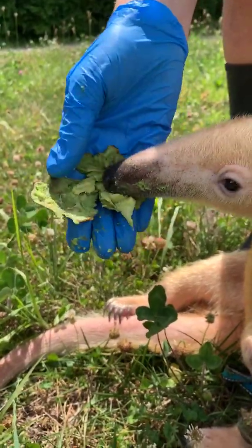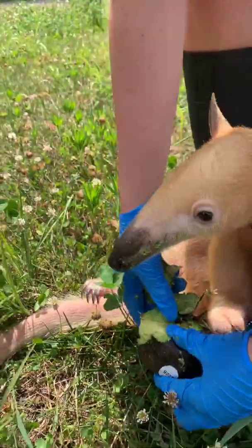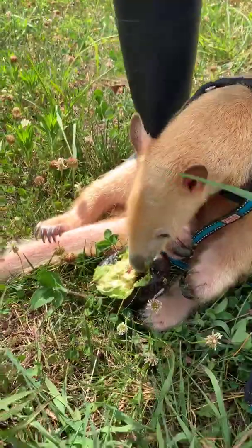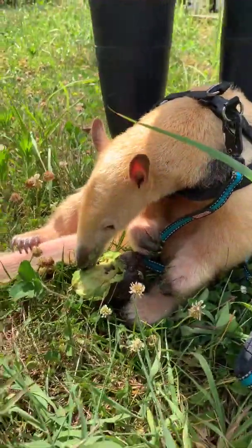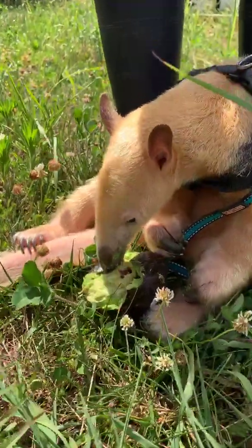Gosh, he's so cute. Jake, you've been telling me for weeks how excited you are for this particular live. Yeah, tamanduas are just some of my favorite creatures out there. They're so fun and they're so charismatic. Now, you have the two, Danielle. What personality differences do you see between Pisca and Andre?